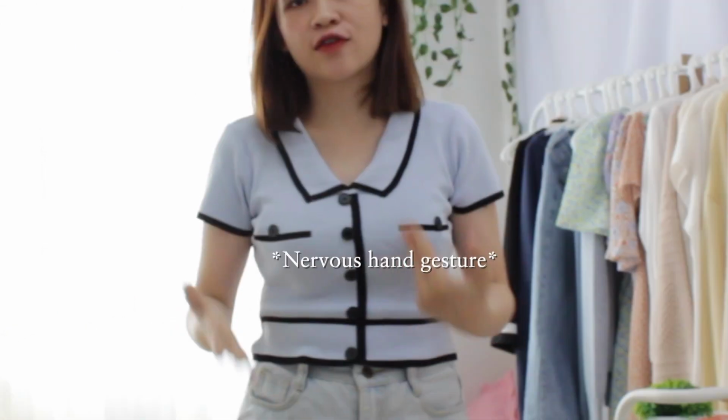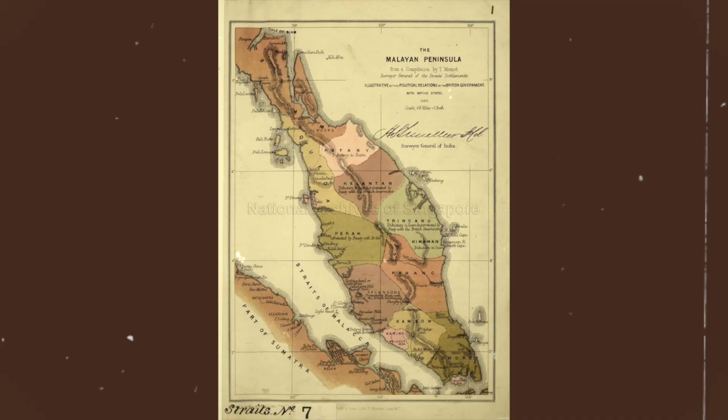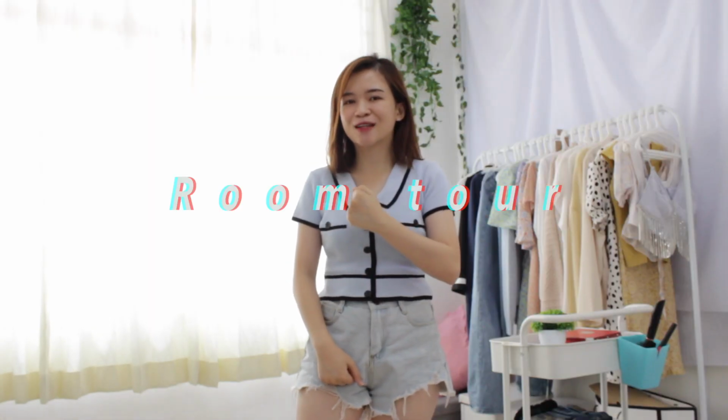So this might be the last time that I will ever be in this room because I'm moving really soon. Due to the nature of the work, I basically need to follow wherever my company wants me to go. So this time I'll be moving, probably in 2 weeks' time, with hundreds more stuff in this room. Yay! I'll be moving to KL really soon, and soon we'll be in Kelantan. Let's get started with this room tour with tons of mixed feelings.